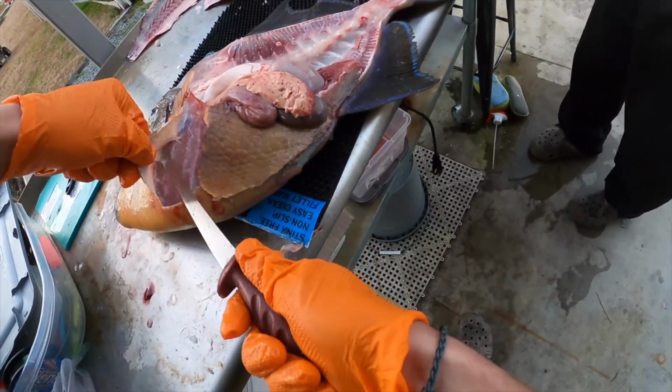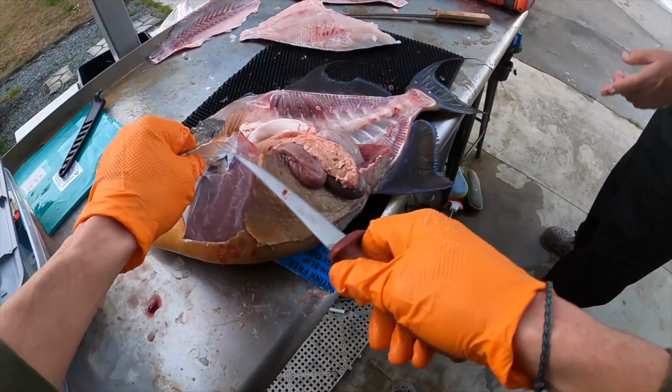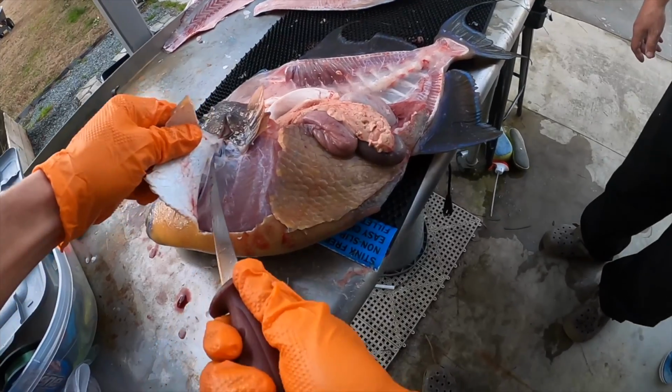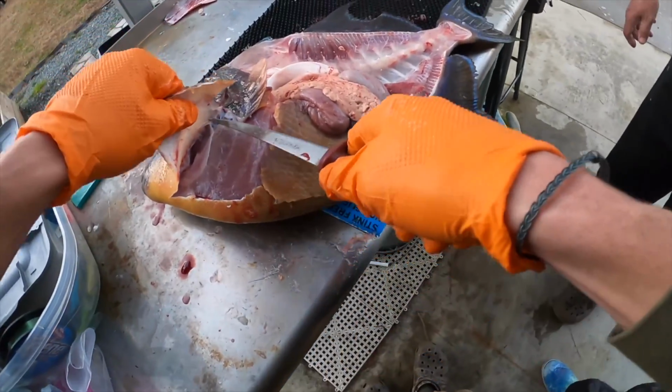So I was surprised by how much meat there was up here in this collar area, but if you don't have a 9-pound triggerfish, I don't really think it's worth your time to get it. But it was kind of neat just to try it out because I'd never done it before, and on a big fish, it's a great way to learn because you're going to have a little more room for error.